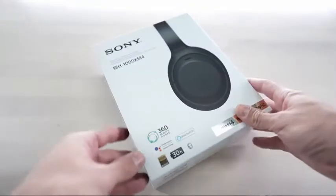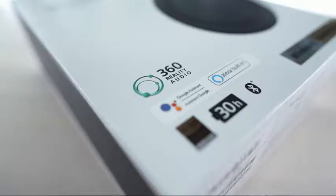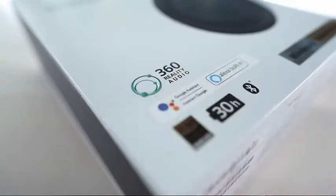Now this has something in it called 360 Reality Audio, which is going to kind of mimic the experience I just had, but without the same level of sophistication.